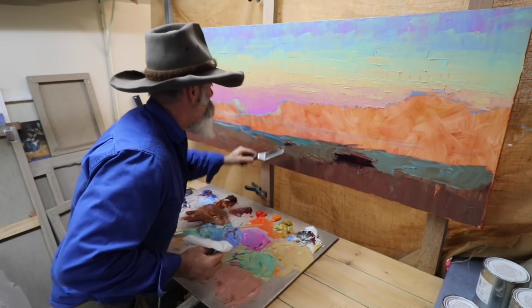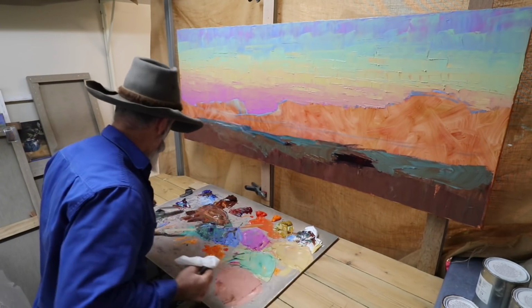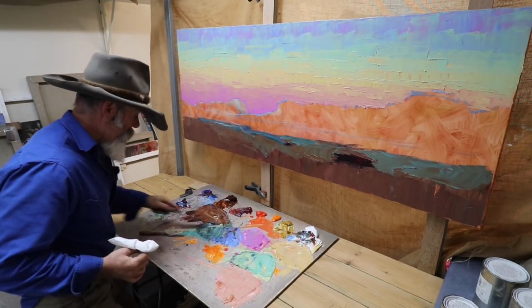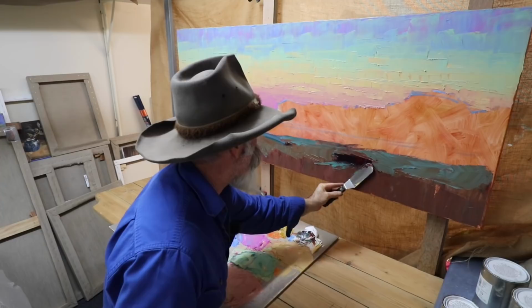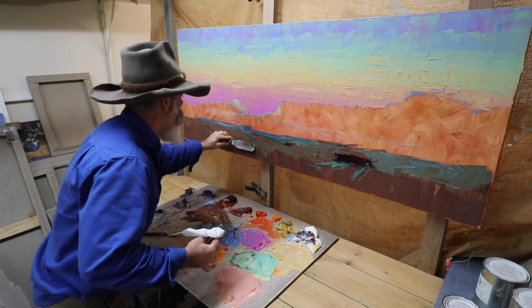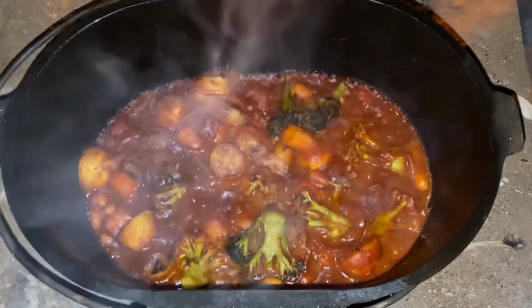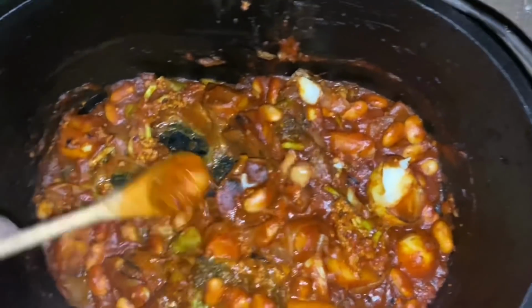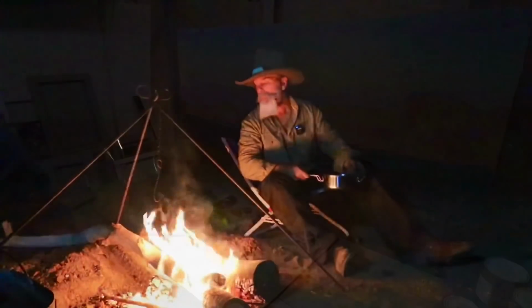Alright. Some of those cooler tones. Alright, what do we got? Viridian green again. Only a little bit of this and that here and there. Right. Looks good. That's all coming along there.